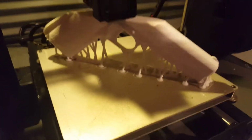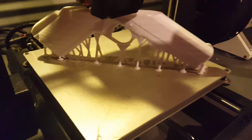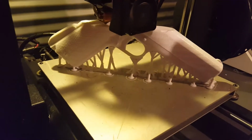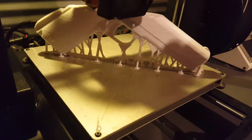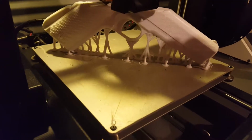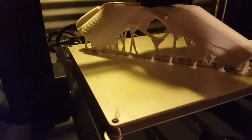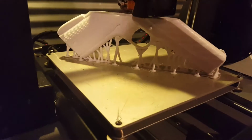This has been printing since like 10:30 p.m. last night, and it's about 6:24 p.m. today. So it's been going for what, like 18 hours or something. It's pretty sweet though, so just had to show this off.